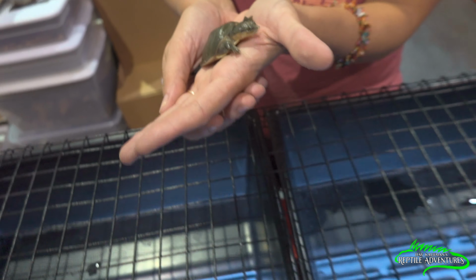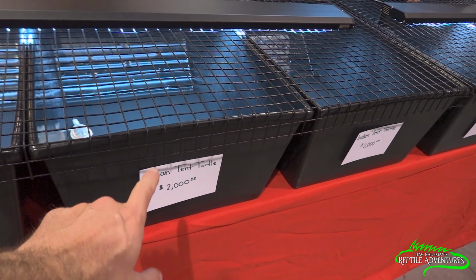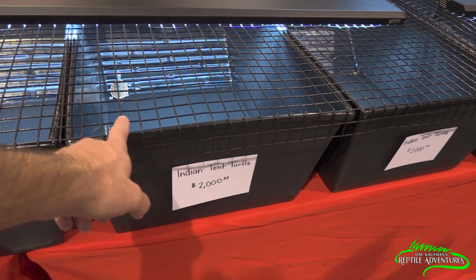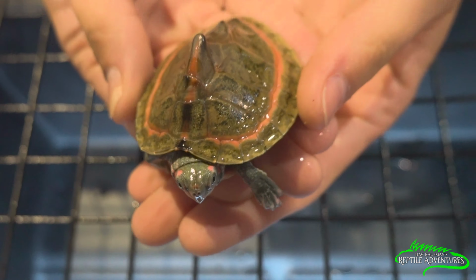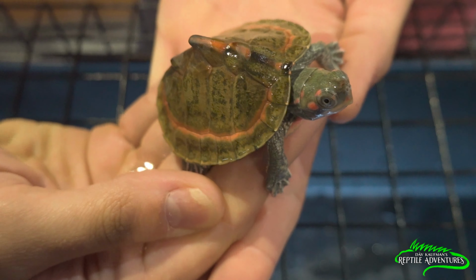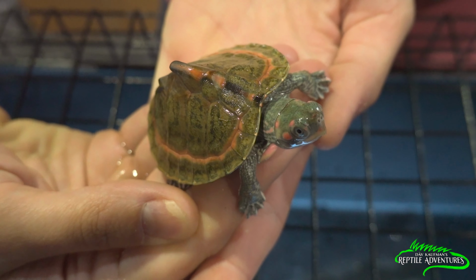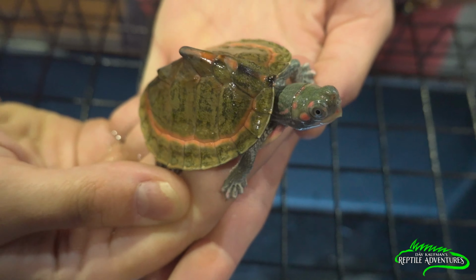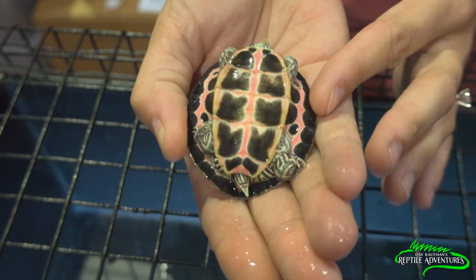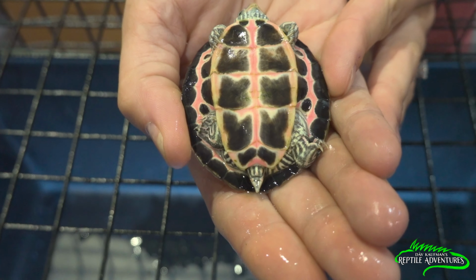I agree. But right underneath us, we've got Indian tent turtles, which are, I think, one of the coolest turtles out there. Let's see one of these. All right, look at this guy. Yes. I mean, obviously, this guy has a lot of character in that shell. We've got that red circle and those knobs. This is such a cool turtle. Oh, and look at that. Yep. We've got a pink belly.